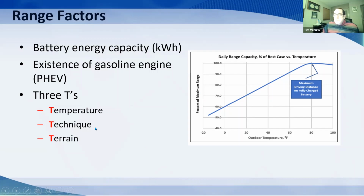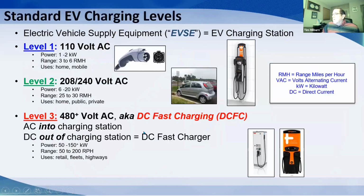Technique and terrain, much like an internal combustion engine. If you do jackrabbit starts at intersections and you accelerate, hit the gas or the pedal heavily, you're going to use energy more quickly. And same thing, terrain, rougher, more hills is going to consume energy faster.